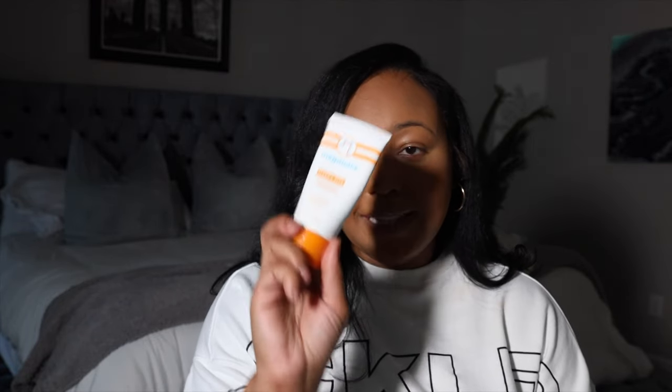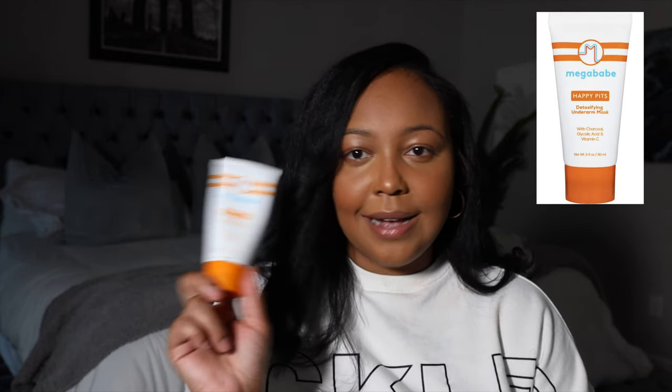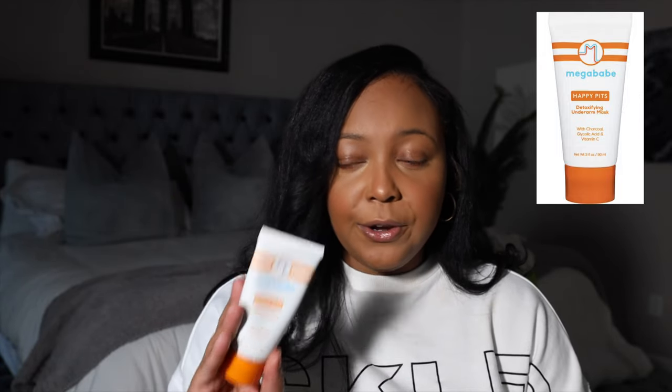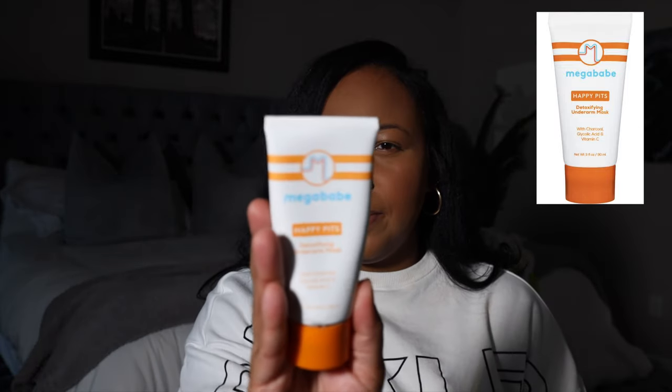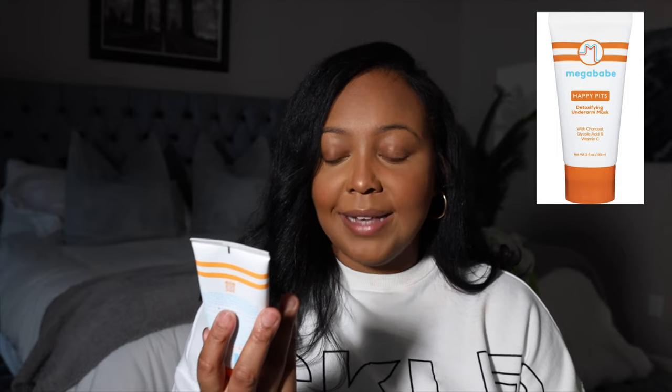Two things I want to share is the Mega Babe Detoxifying Happy Pit. If you are an aluminum-free girl, you know you need to detoxify your pits, and you can use Aztec clay, but sometimes I just don't have time to mix that up. So I did purchase the Mega Babe Happy Pit Detoxifying Underarm Mask with charcoal, vitamin C.